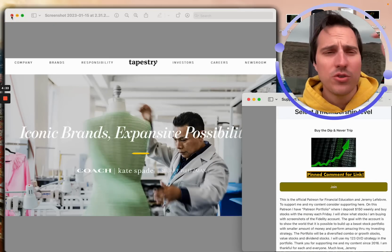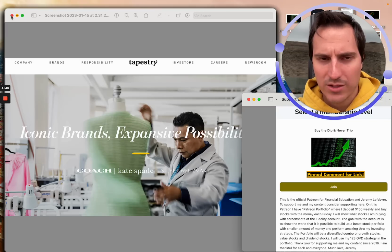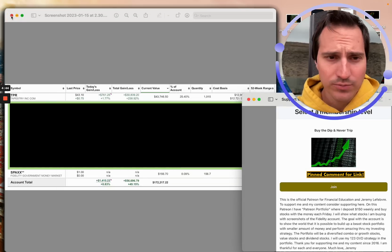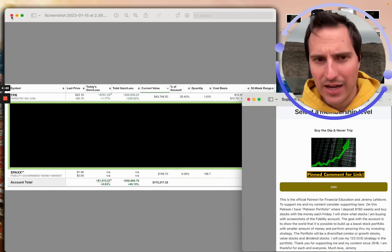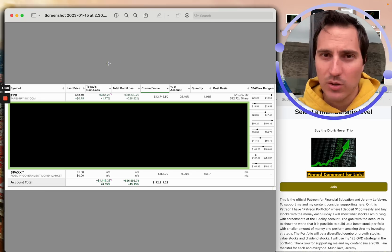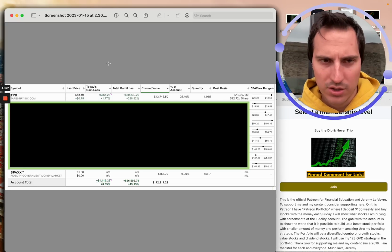Okay, do you know a company named Tapestry? Tapestry is a company that owns Coach, Kate Spade, Stuart Weitzman, and this is indeed a company I own. This is actually the biggest position in the entire dividend account. Now, it's not the biggest position because I necessarily wanted it to be, but quite simply, I've done very well on this stock. Let's just put it this way.